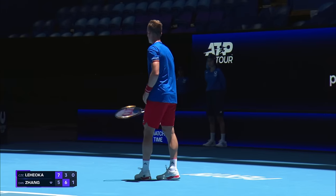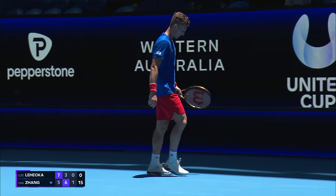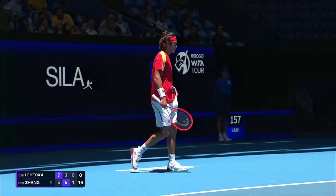Probably affects the flight pattern of the ball a fraction too. I mean, in the sun, you'd expect it just to fly a little more, I think.